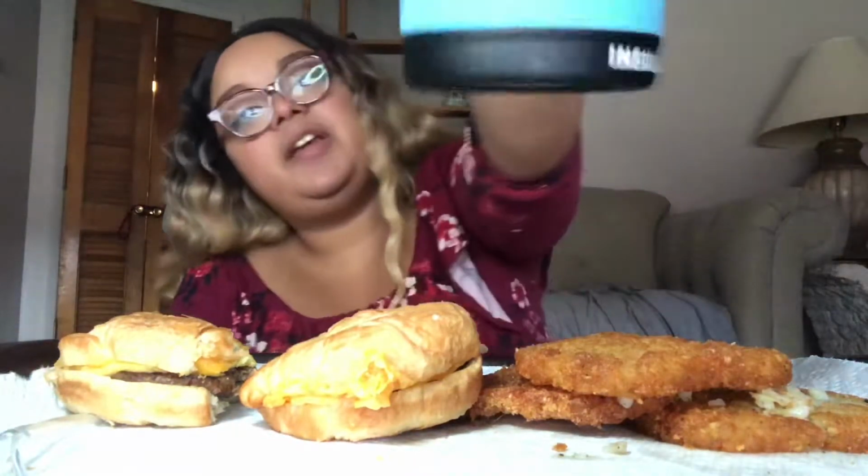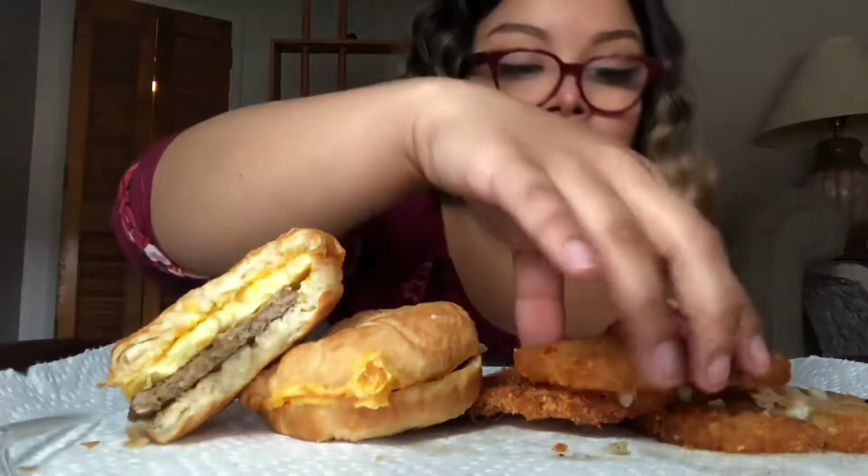I just have some Diet Coke in here. I'm gonna put a little bit of strawberry jelly on this. I love strawberry jelly. I literally just cooked everything, so it's like super hot.